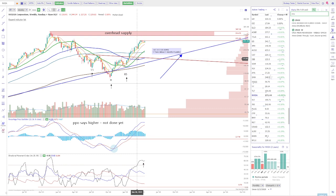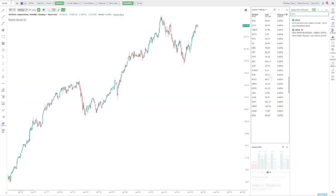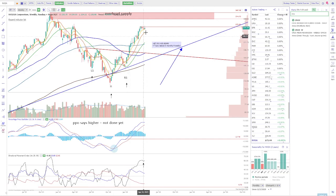I just want to point out there are easy trends to follow. While this is not an easy market. This isn't an easy market right now, guys. Markets that go nowhere are not easy. Okay? This is an easy trend to follow. And no one wants to buy NVIDIA for whatever reason.